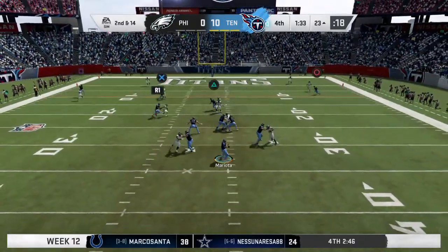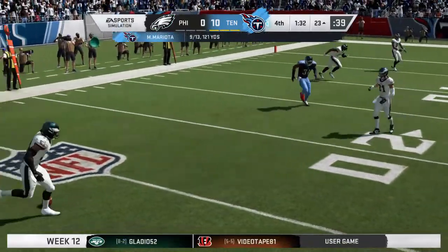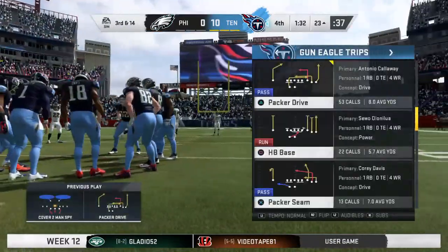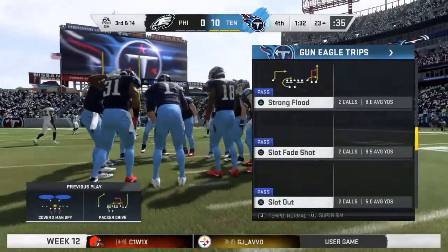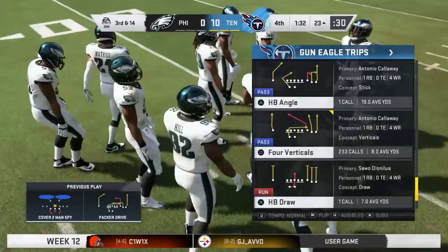Here's Mariota. And that is incomplete. A lot of force bearing down on him there. He could not hang on. It's 3rd down. Now, he's been a busy man out of the backfield. They've looked his way quite a bit so far in this game.